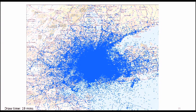Taxis drive out in the Atlantic Ocean, they go out in Long Island Sound, they're going up the Hudson, and what are they doing in Jersey? Who knows? One thing you will realize is that big data has a lot of junk data in it too. This is the data. It's supposed to all be in New York City. Okay? A lot of it's out in the Atlantic. Who knows why? A lot of it's in the river, a lot of it's in the Sound. But that's what it really looks like.